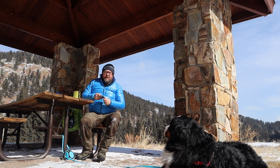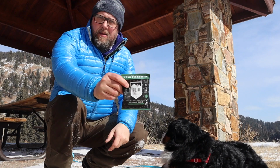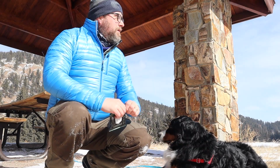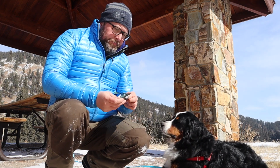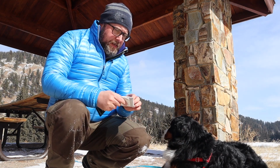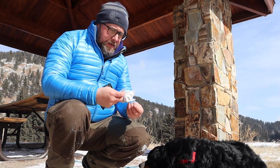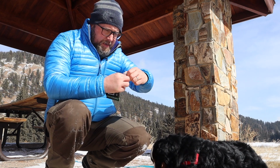Alright, here it is. Kuju Coffee. So this is a pour-over coffee. Oh, it smells good. It has these little legs. It says open.